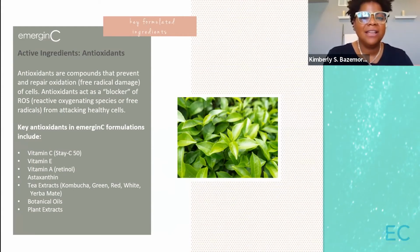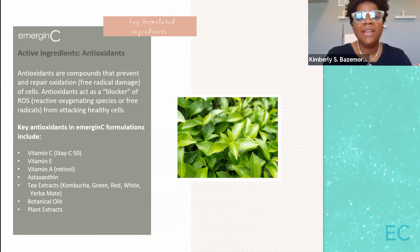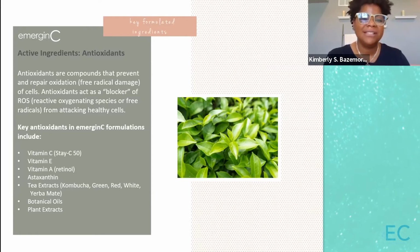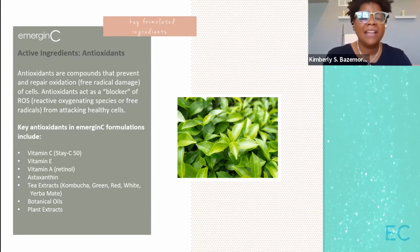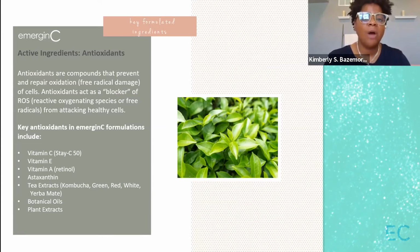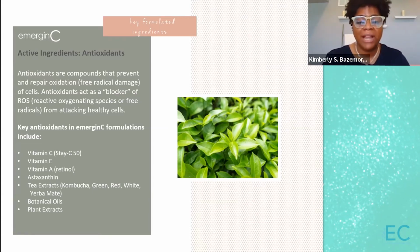We have astaxanthin in our scientific organics, and it is by far one of the highest performing antioxidants, even more powerful than vitamin C and E and coenzyme Q10 against sun damage. Astaxanthin, we derive ours from a blue-green algae source that's really nice to incorporate in a skincare routine to help with the sun damage and also fine lines and wrinkles and just help with brightening the skin.